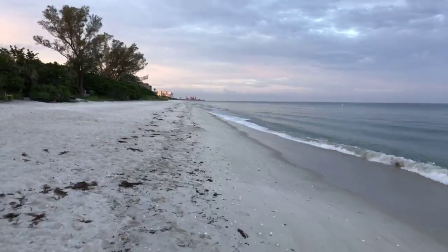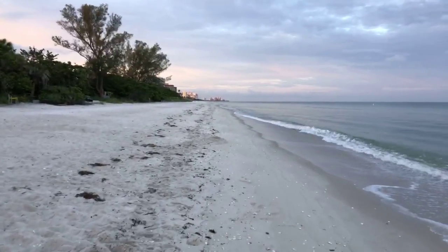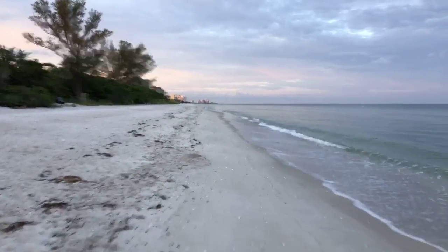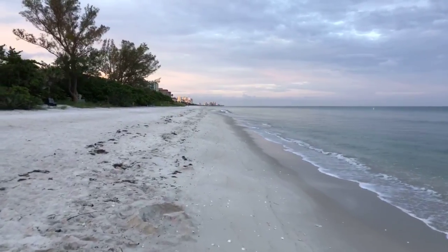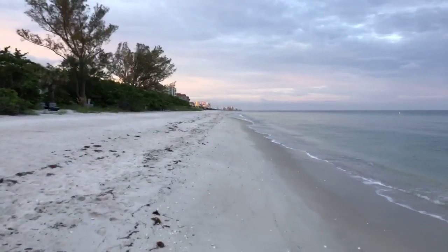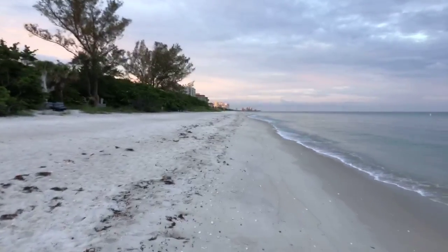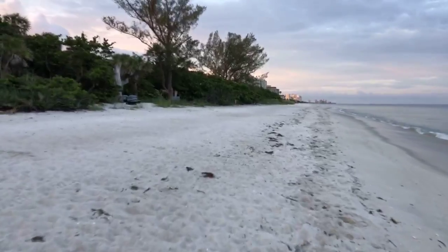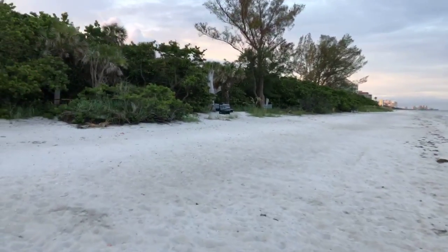Go down south here just a little ways. When I had left yesterday, there were 23 confirmed sea turtle nests, and they were still going to check out a couple more nests. I'm sure we had a couple crawls last night. Starting to get into that active part of the nesting season now.